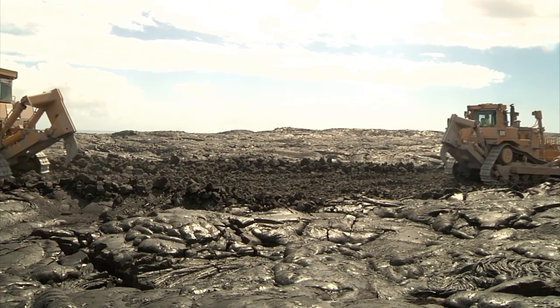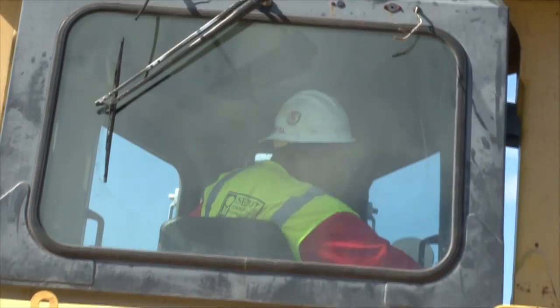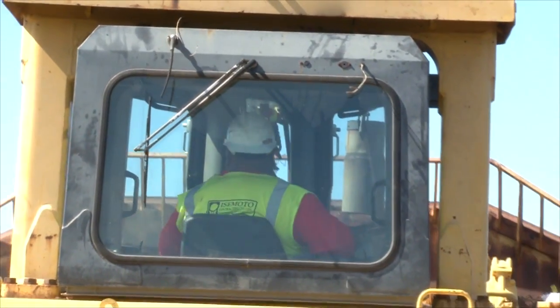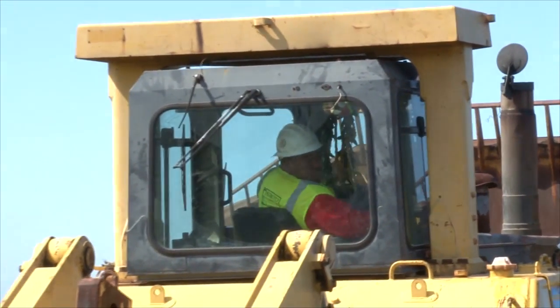So I just wanted to make sure I get down there and shake their hand and say thank you for working so hard. It's taken a lot of work just to get to this point. The difficult task of clearing a path through the hardened lava has been overshadowed at times by the behind-the-scenes negotiations.